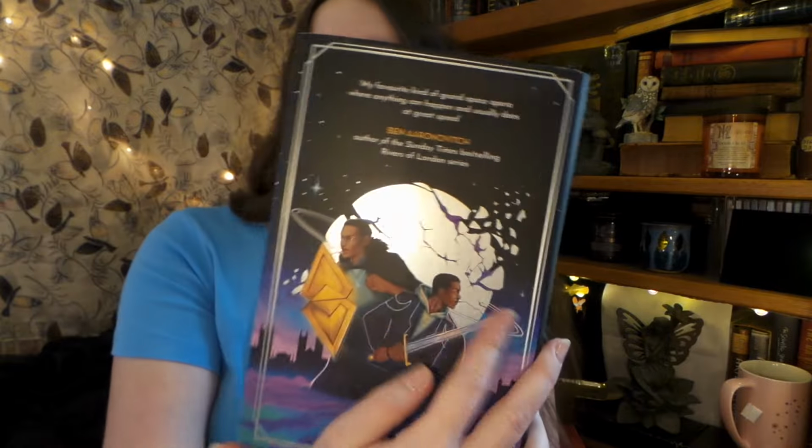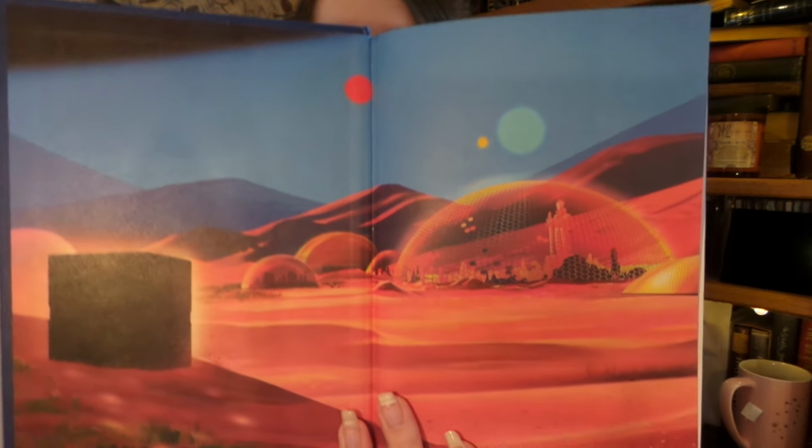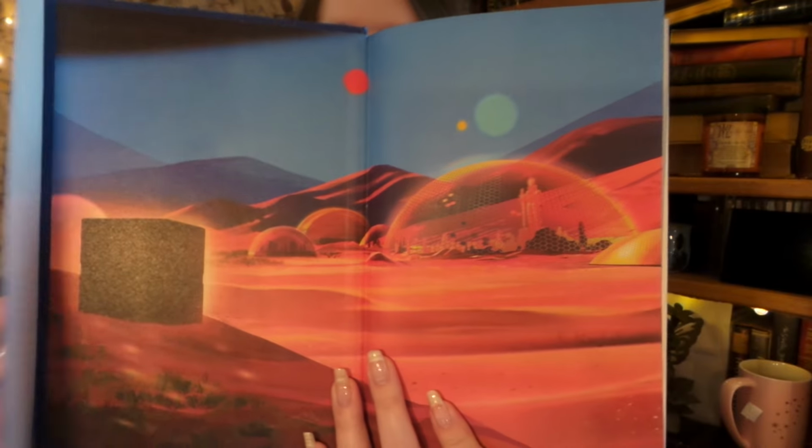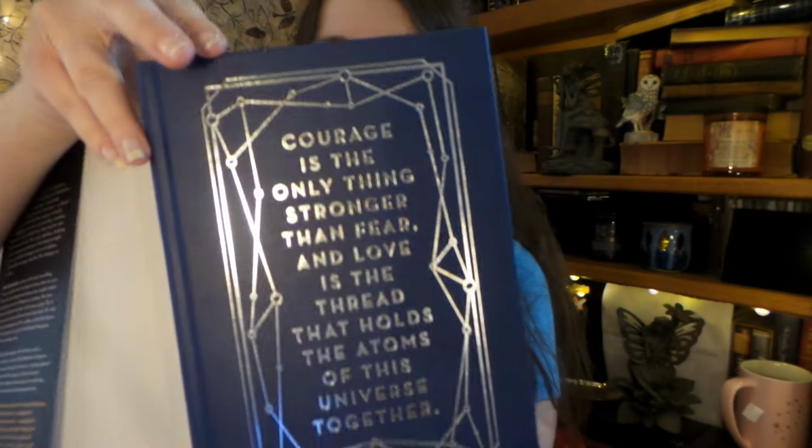Yeah. So this is an Illumicrate edition of Principle of Moments. Beautiful, beautiful celestial and sprayed edges. Love that. A redesigned cover. Very, very nice. Signed by the author. Very interesting end page work right there. I love the really, really bright colors. And then the naked book.